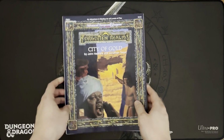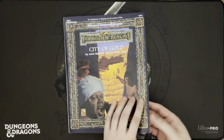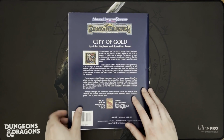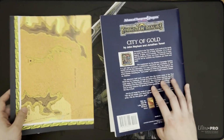And that's Endless Armies. And now we're going to look at the City of Gold. This one says an adventure in Mastica for all levels of play, and it was released in 1992. It was also the final Mastica product released. Now this book feels really massive, look at how thick it is. There is also a poster map on the inside.